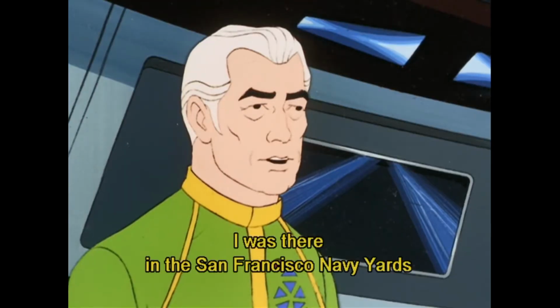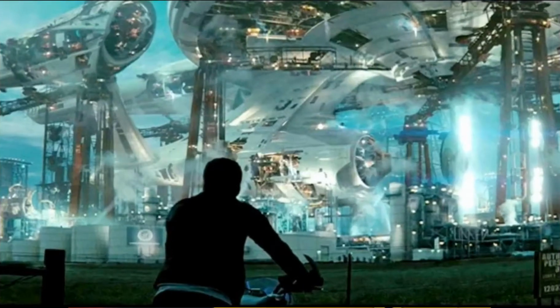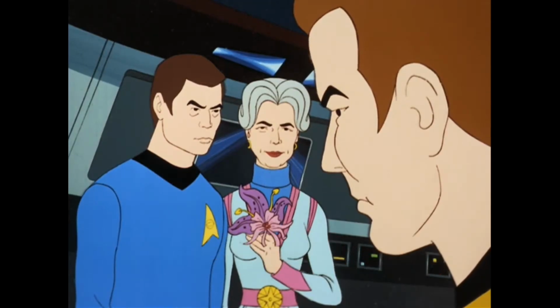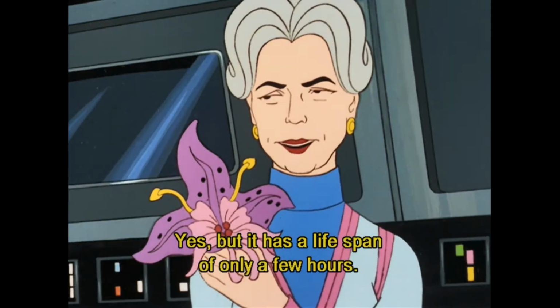In this universe, the Enterprise was constructed in San Francisco. In the Kelvin universe, it was built in Iowa. This is Mrs. April, but her name isn't May or June. It's Sarah. Aww. This plant is a native of Capella 4. We'll see it a lot later in the show.